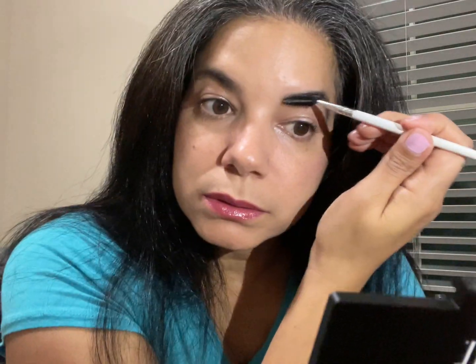Let me get this e.l.f. here. And I'm gonna just do like this. Oh my god, I really like it. I think I like the combination of it. Keep in mind, this is just keeping it simple.